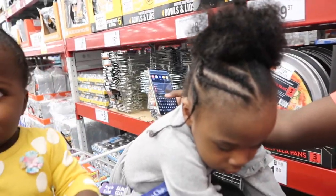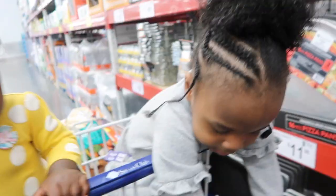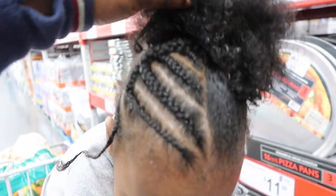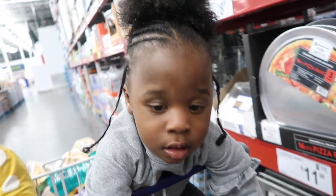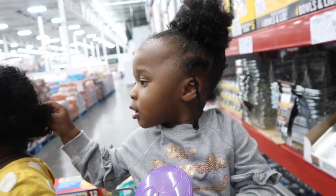If y'all look at Nala's hair, just in case I ain't explained this before, I am in the midst of braiding hair, clearly. So I'm in the midst of braiding hair right now, so that's what it's looking like. But I have to do the other side, so that's why her hair looks mixed up. I only did the top. So I still have to braid the back. She got her little hairs back here and stuff.